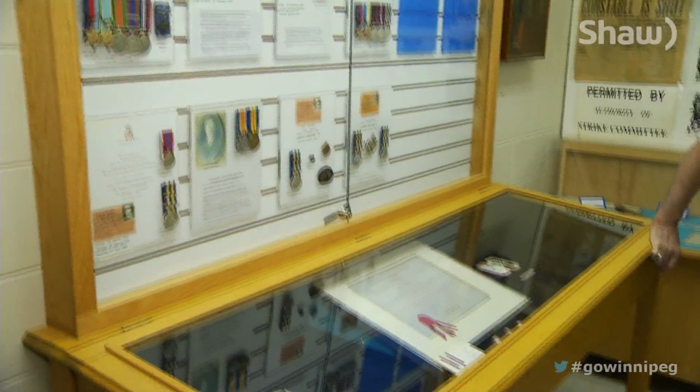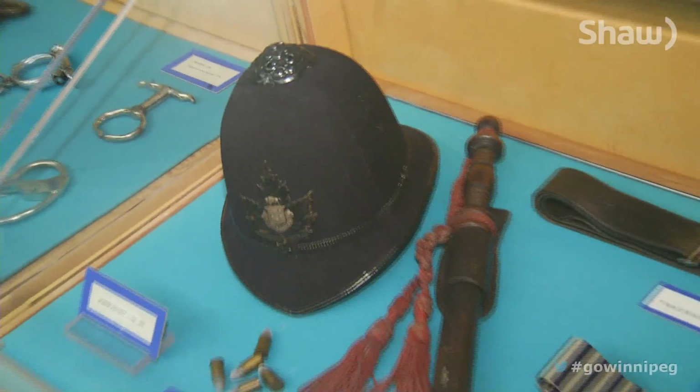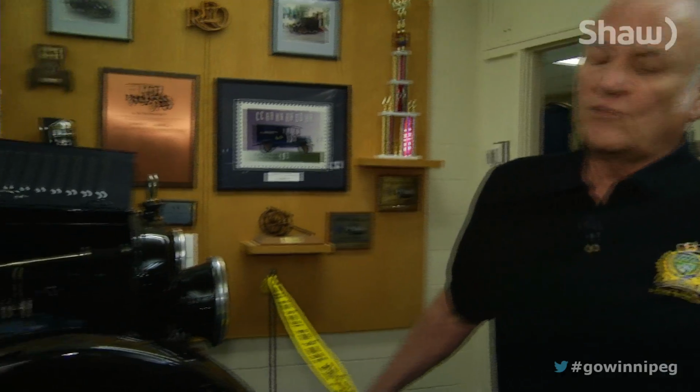The Winnipeg Police Museum is located deep in St. James in the basement of the Police Training Academy. It is home to thousands of artifacts representing the police service since its inception in 1874. Jack Templeman is a retired staff sergeant and one of the men who helps to operate the museum. And the tires we were able to find and buy in New Zealand.